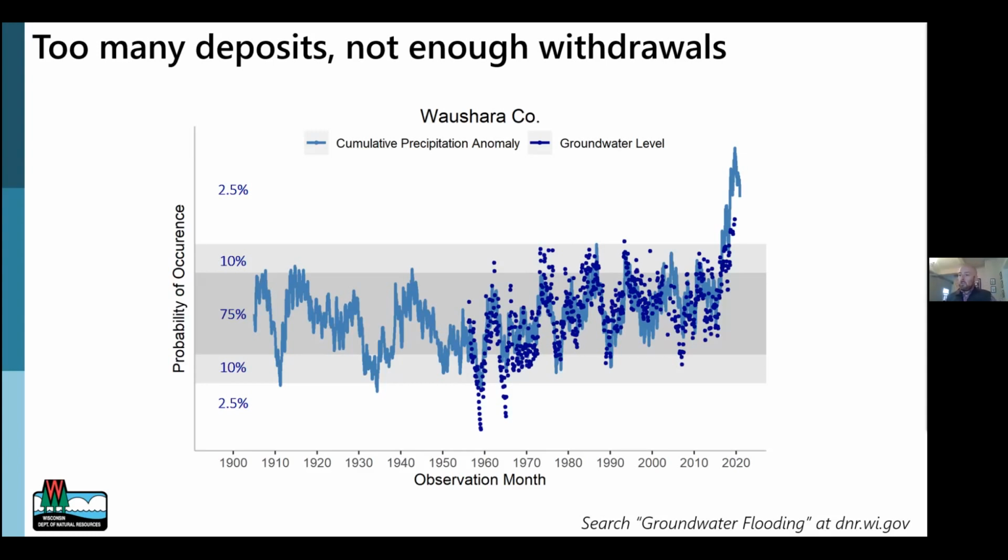So one thing we can do in this bank analogy is track these deposits of water coming in. One way to think about tracking those deposits is what's called the cumulative precipitation anomaly. I won't go into all the math behind it, but it's essentially looking, on a monthly time step, at whether you are having more or less rain than average. If you have more, it's a positive number. If it's less, it's a negative number. And then you just keep a running tally of all those monthly differences.